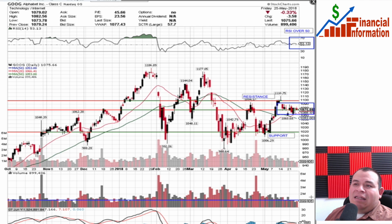Now you can see the RSI is over 50, but it is not overbought. However, the volume has been a little bit declining during the last few weeks.